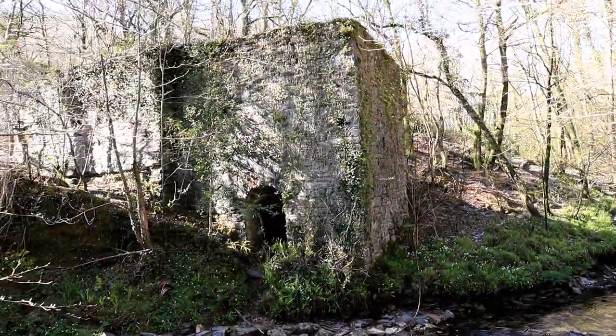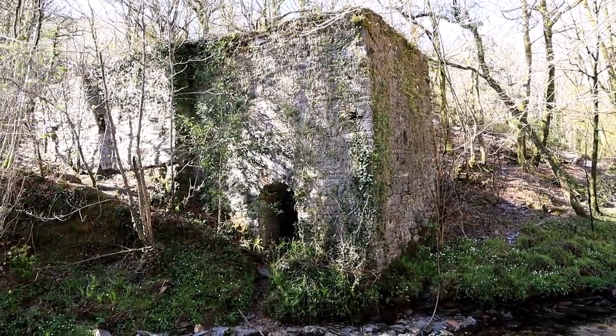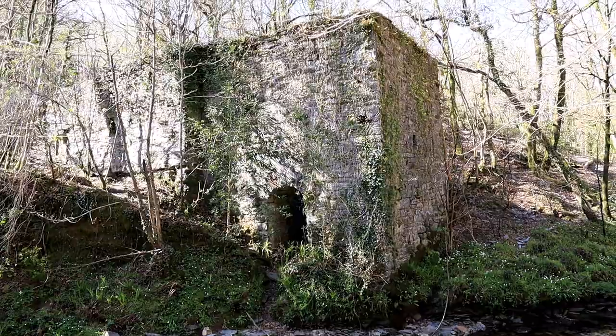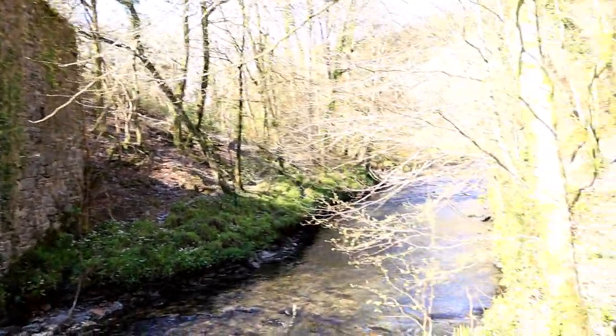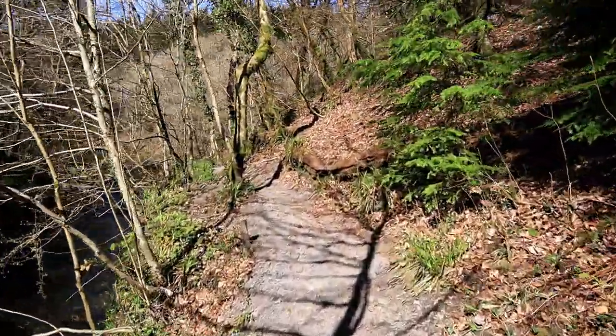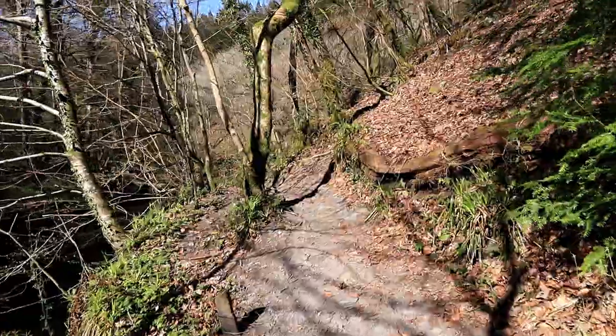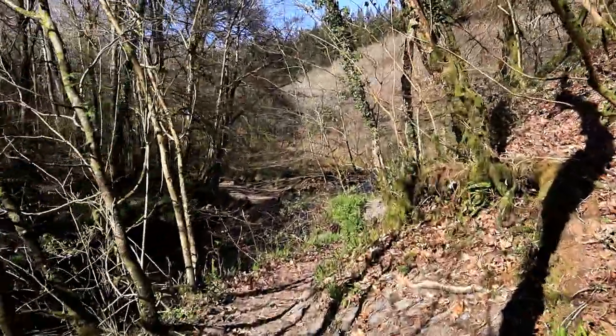There's a corner of the wheelhouse, that's a pretty big wheelhouse, that one. Let me have a little look at it. And we're going to trek up towards like a little weir in a minute. So we're going to go along this sketchy path. So like I say, we'll see you in a second.